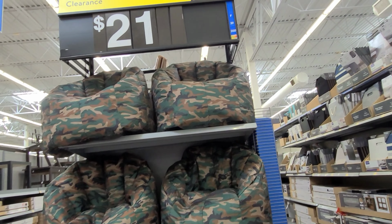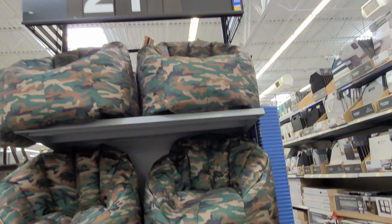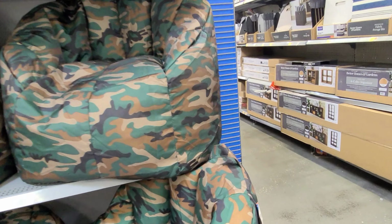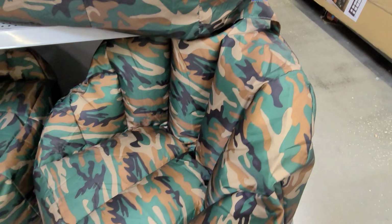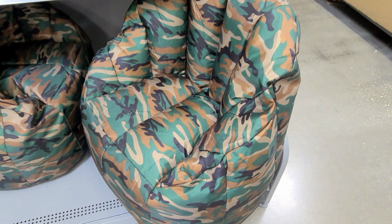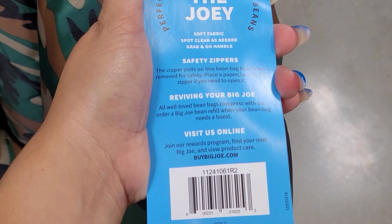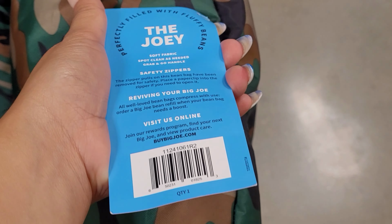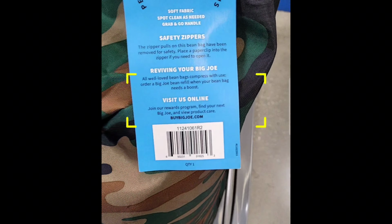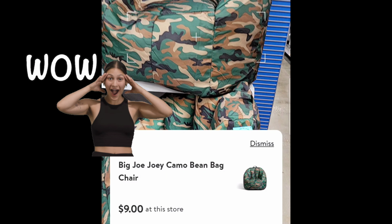OMG guys, remember to always scan, because they have this here marked at $21. It's for this Big Joe, that's the brand. This beanie chair here, that is how it looks, camouflage one. And guys, you won't believe how much these are scanning for. They're skinny for only $9, guys. That is a great deal.